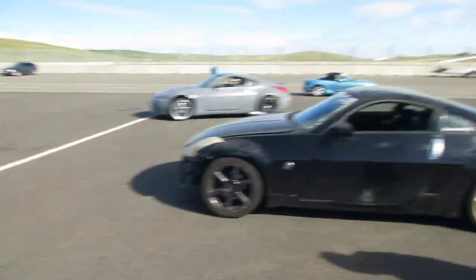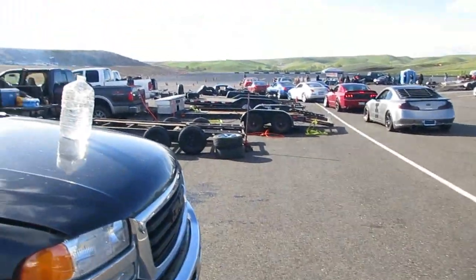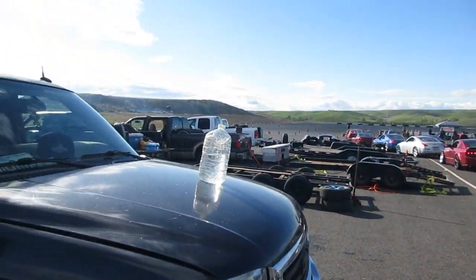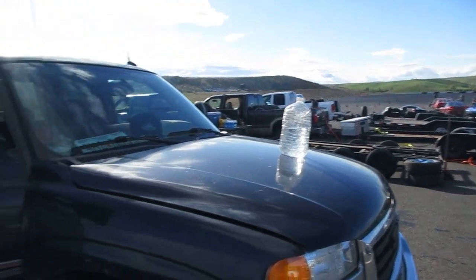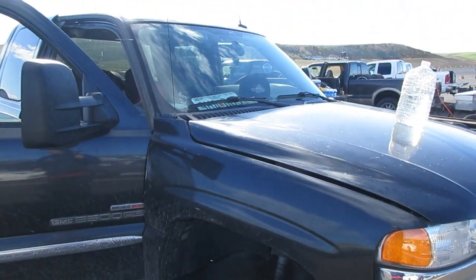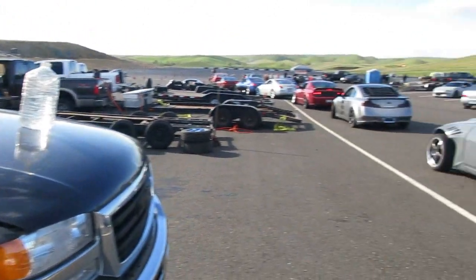Alright, we finally made it out. I jinxed the 1J, it's running like shit. There's Theo. Try to unplug the ignition so it doesn't fire. I mean, it can fire, but the 1J's having problems. I'm trying to figure out what's up with that. The line is fat as fuck.